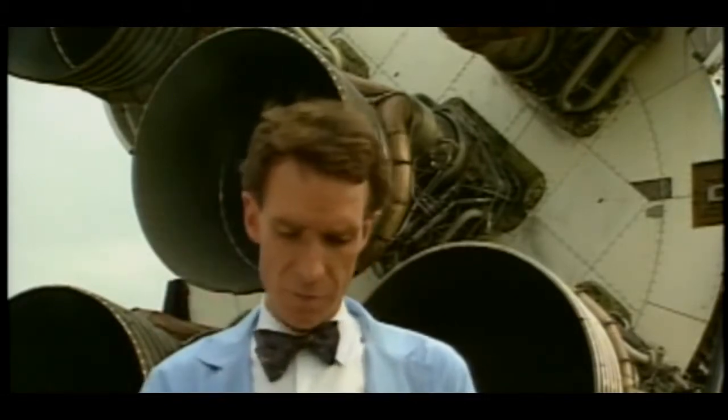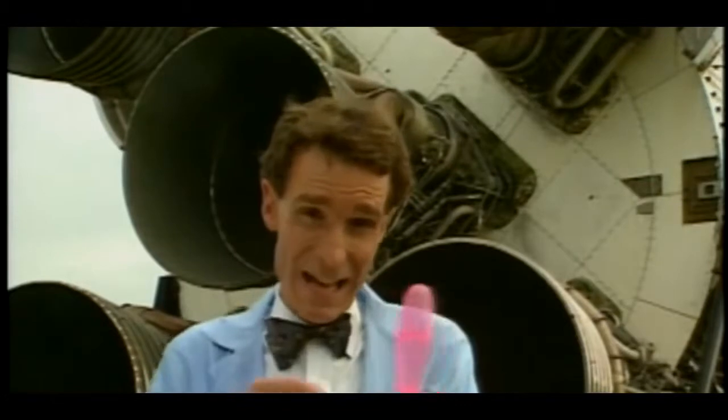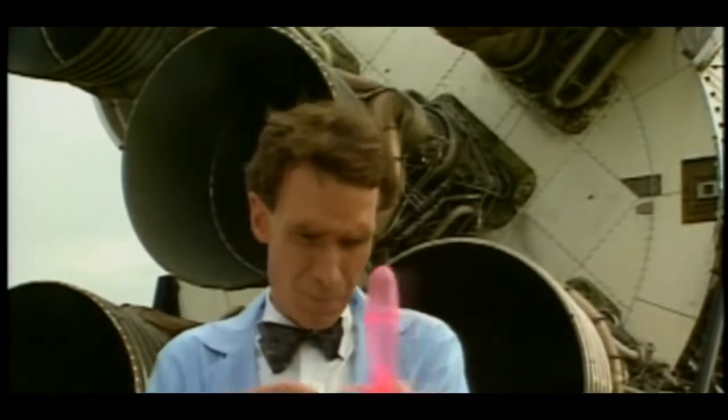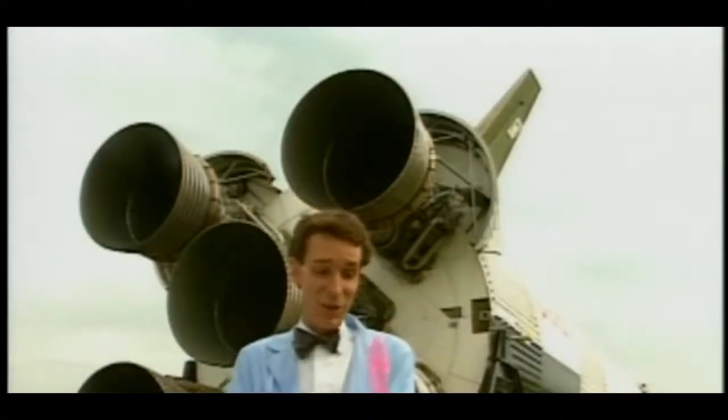Now here I have a rocket in my pocket. It's the plastic rocket of science. And for fuel, we'll use just air. Put it in with this small air pump. About 20 pumps. 3, 2, 1.